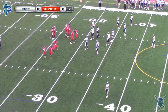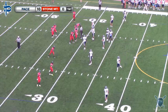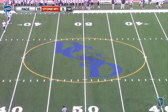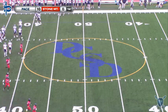And this will bring us to the end of the first quarter with our score: Knights 10, Stone Mountain nothing. Solid first quarter for the Knights. We will be back in a moment for the start of the second quarter.